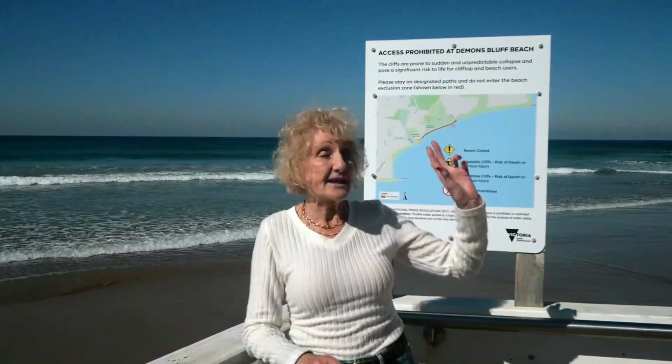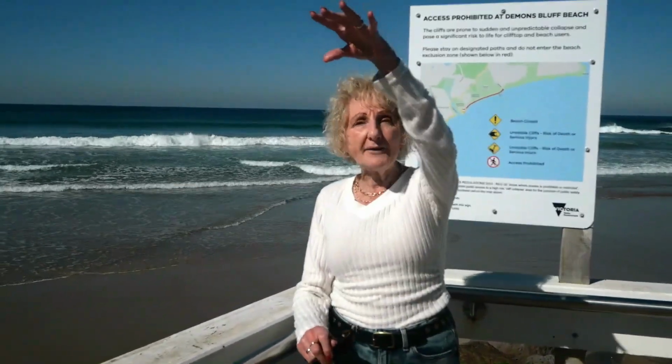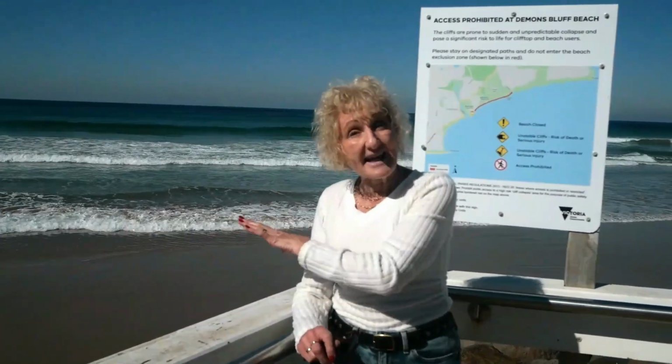So we've just walked east along the beach, and we've come to this section here, which is actually closed. It looks like maybe the cliffs are a little bit dangerous. Now behind there is where the caravan park is. So if the caravan park people want to swim, they can't actually swim here. They'll have to walk down towards the west beach.